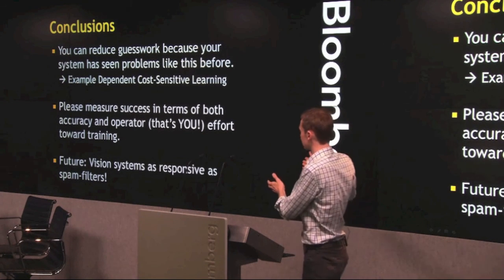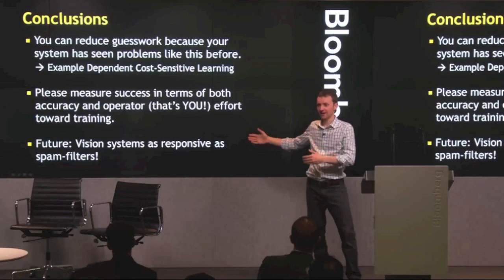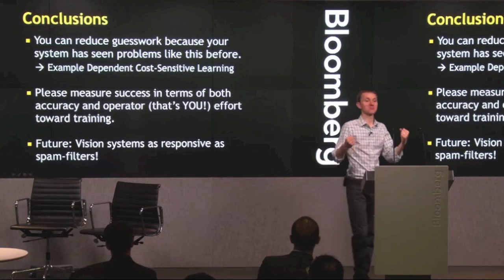That's my vision for the future, that we'll have algorithms that really behave like spam filters.